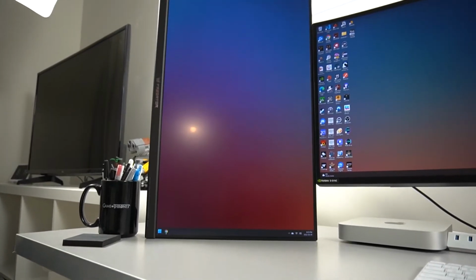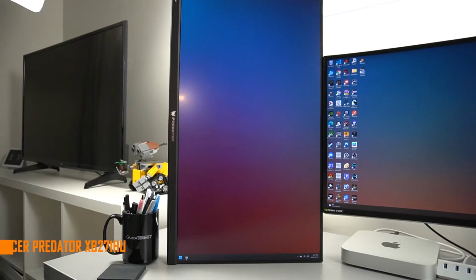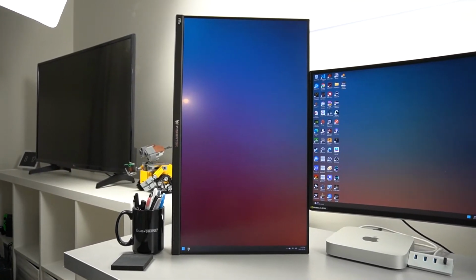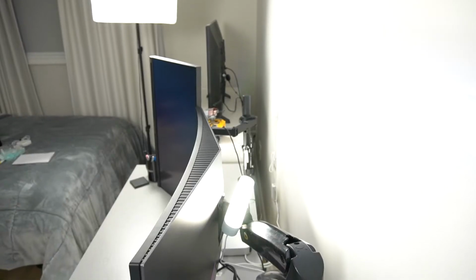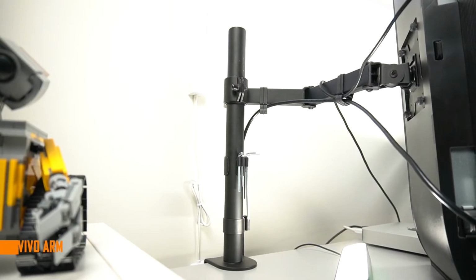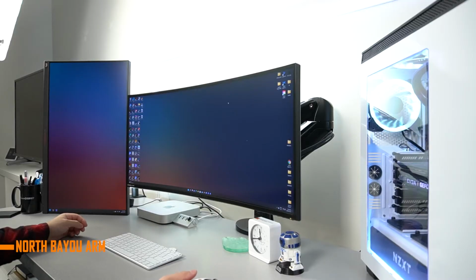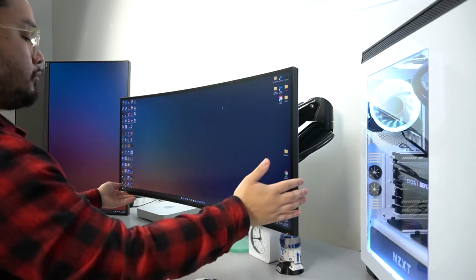My vertical monitor is an Acer Predator 27-inch 2450 by 1440 monitor. It's essentially my media window where I'd put Discord, Spotify, or a YouTube video while I'm doing work on my main monitor. I always say the more screen space you have, the better. Both monitors are mounted on monitor arms to give it this floating effect. The Vivo stand holding my Acer Predator is harder to articulate compared to the North Bayou arm that holds my ultra-wide. The North Bayou arm is gas strut, and I can move it forward, back, and down very easily.